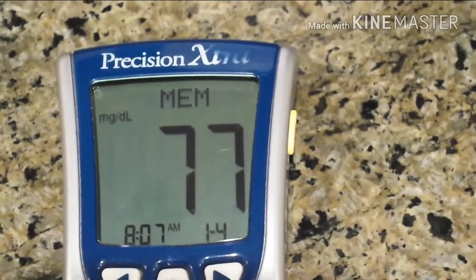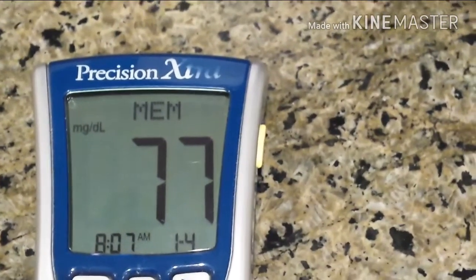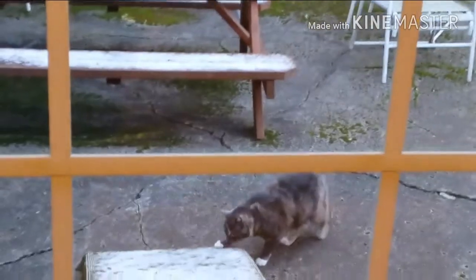Happy Wednesday, everyone. I am up and getting ready for the day. Let's see here. It is frosty outside. Let's see if you can see that. And there's my little fat cat. Oh, boy.